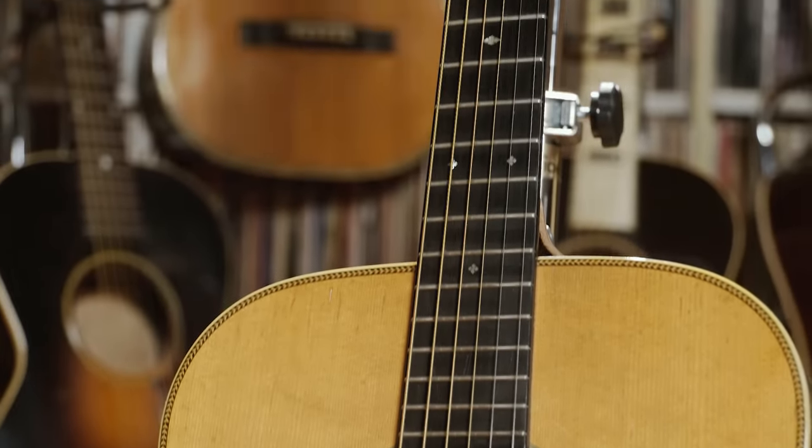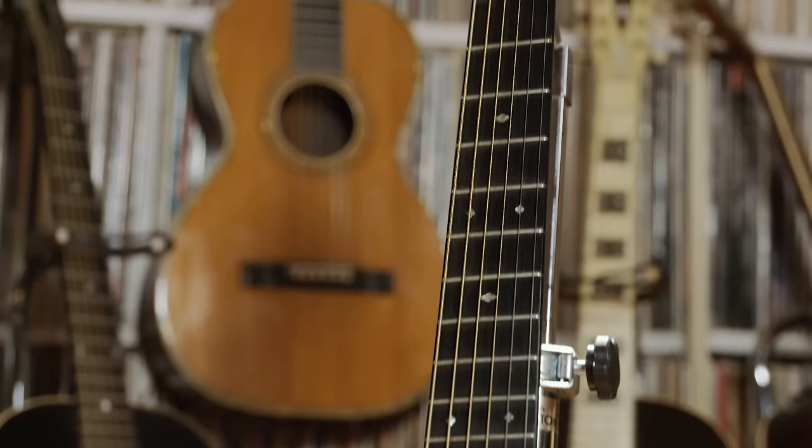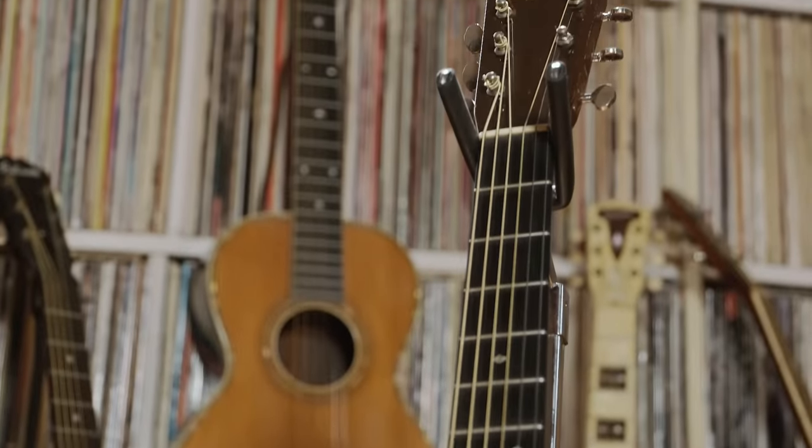It's decent. It's all original. And a little honest wear is a good thing, because if a guitar is completely unplayed, there may be a reason. Right. But in the long run, whether there's a reason or not, it's not as broken in as something that's been played.